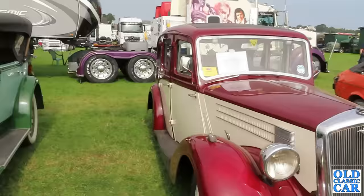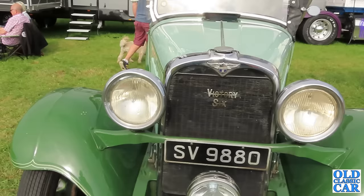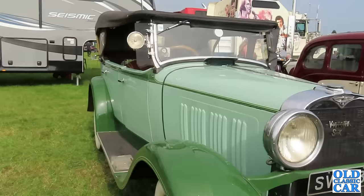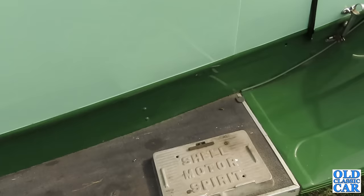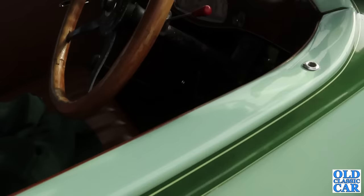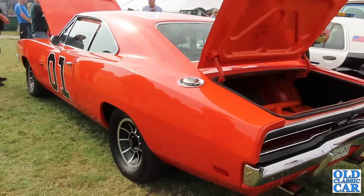Into vintage times now, we've got a vintage Dodge 6 of the late 1920s. This is the Victory 6, slightly later car than mine. Always nice to see a few vintage cars at these events. Dodge Charger doesn't need any introduction.